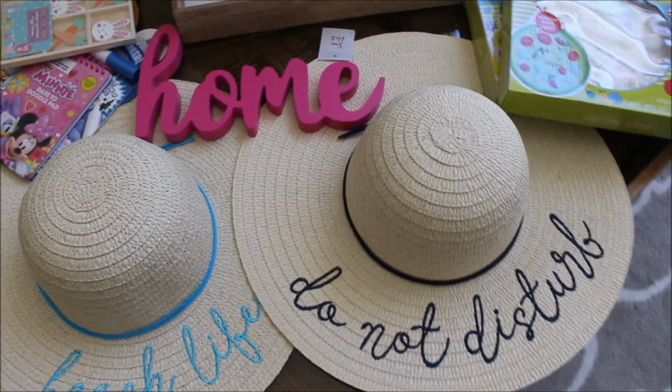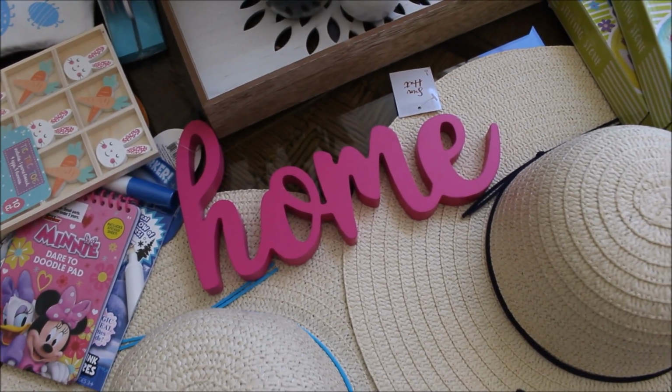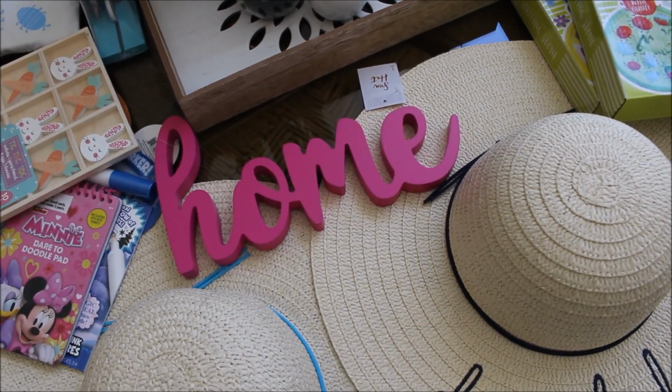I got both of those, and then this really cute pink home sign. I think it'll look really cute on the mantle in my living room. So I got that. That was $1, I think.